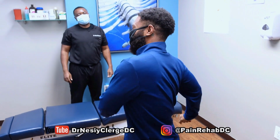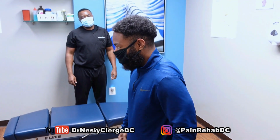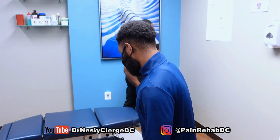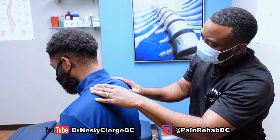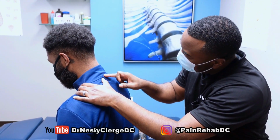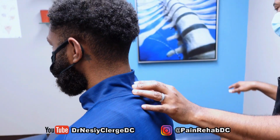This is amazing. Not bad? Yeah, it feels good. That's pretty good? Okay, so now we got like this area here, like T3, T4, T5, around this area. What I want to focus on is just the upper portion. So T1, T2, like right in this area here, okay? So I'm gonna have you face down.